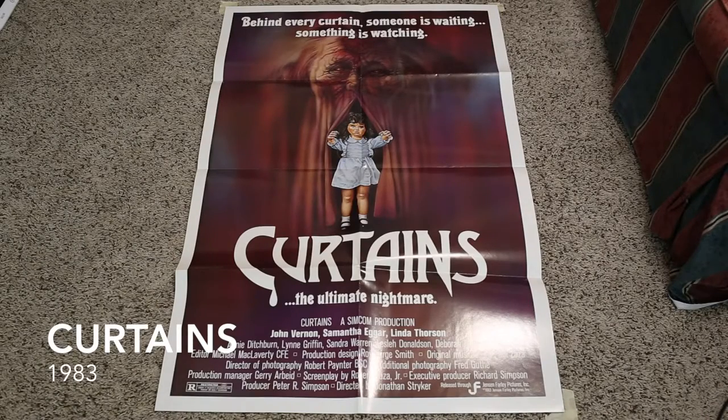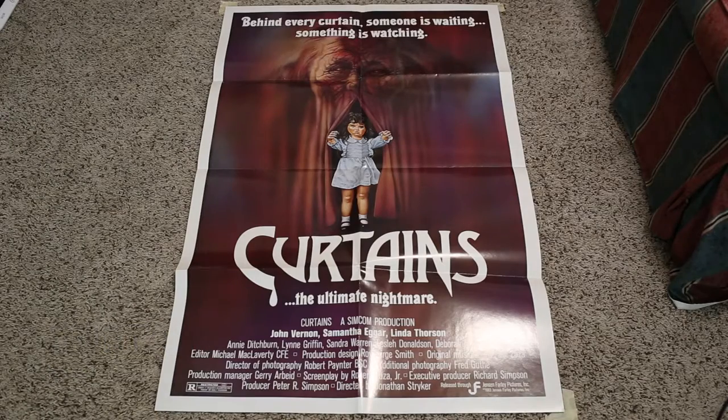Curtains. Another poster that I'm just curious that I came across it. In my mind, this is just as popular as Friday the 13th, Nightmare on Elm Street, Halloween. But nobody really seems to talk about this movie at all. And I think that's unfortunate. And this cover, this art here, I just think it's really cool and creepy. And I'm surprised that I got it in this condition at the price I got it in.